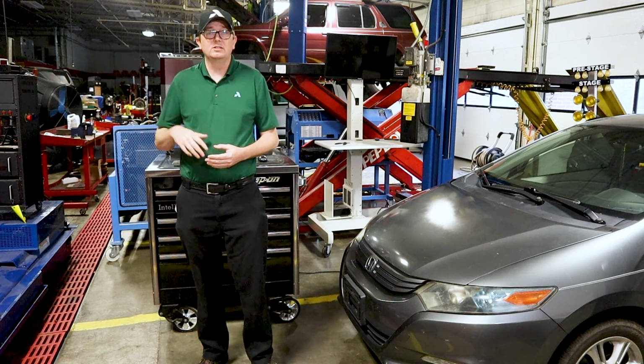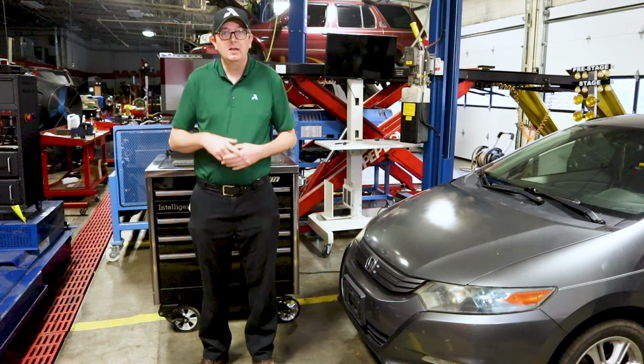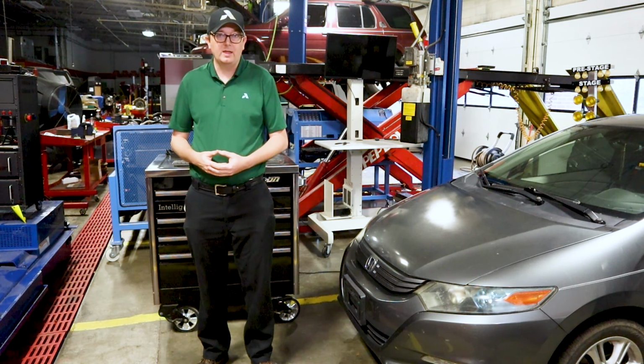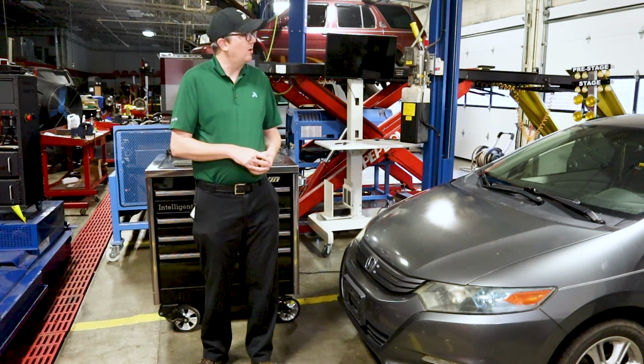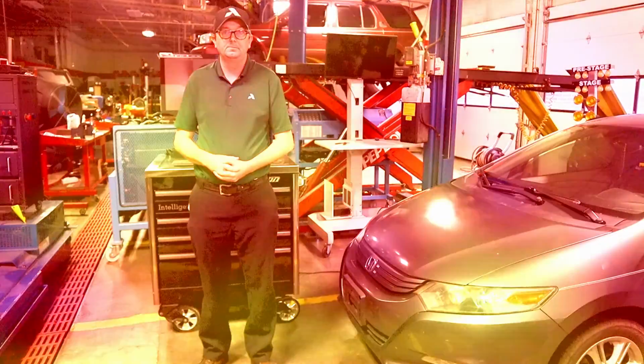So the fix to this, of course, is to replace the cooling fan for the battery pack, which I've got another one, and of course replacing that fuse, clearing out the codes, and everything should be right after that. So let me take you to the back of the car. I'll show you how I got the back apart, and I'll show you how to replace this cooling fan.